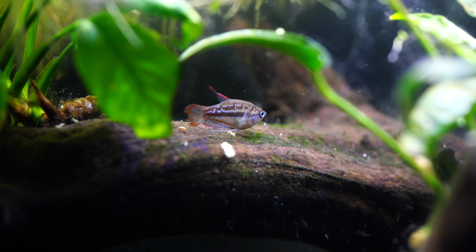So I thought it'd be a good idea just to go through the basics of each fish first before we get into some of their subtle differences. And one of the first things, of course, is the size. The nice thing is they're roughly the same size.